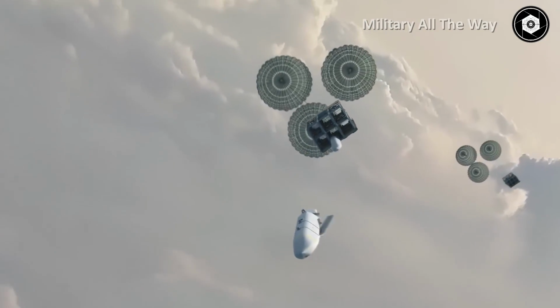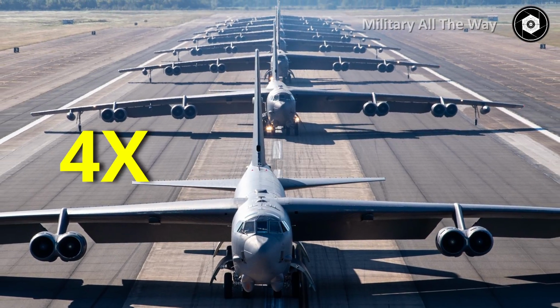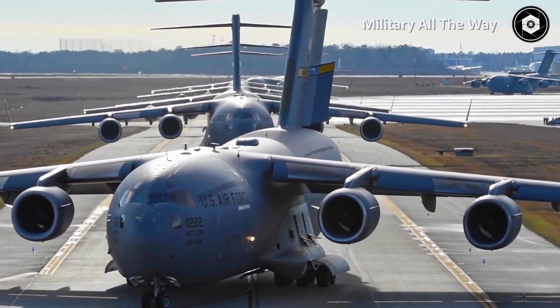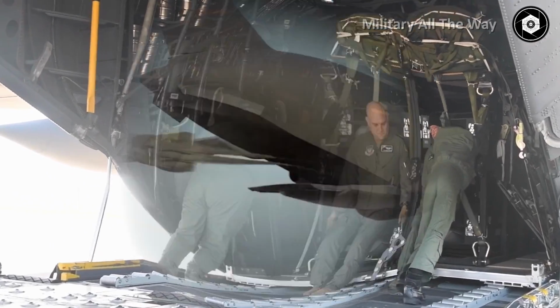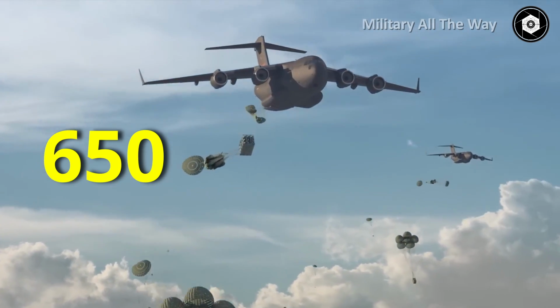Just by using an incredibly clever, yet very simple system. In a flash, the U.S. can quadruple its bomber fleet. It requires no modification of the aircraft, no special infrastructure on the ground, and no special training for the crew. And just like that, it can instantly turn 650 cargo planes into bombers.